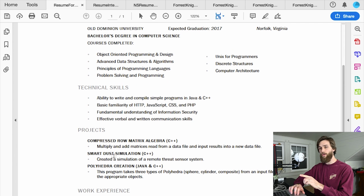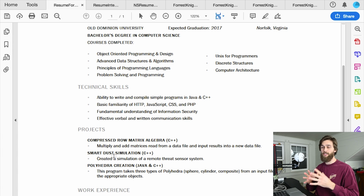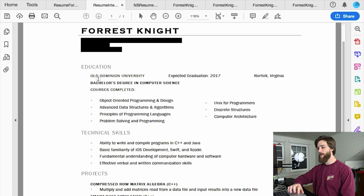And this was the only particular resume in which I included a cover letter because it was a NASA internship. I've talked about that before. I was like, I really want this. Let me write a cover letter because I don't really have much else to show for it. And this is also when I thought I was going to be graduating in 2017 instead of when I actually did in 2018.